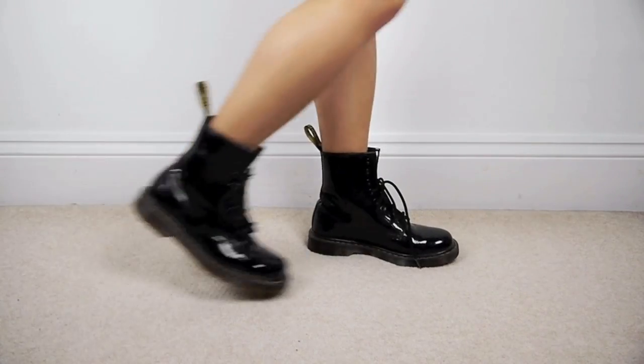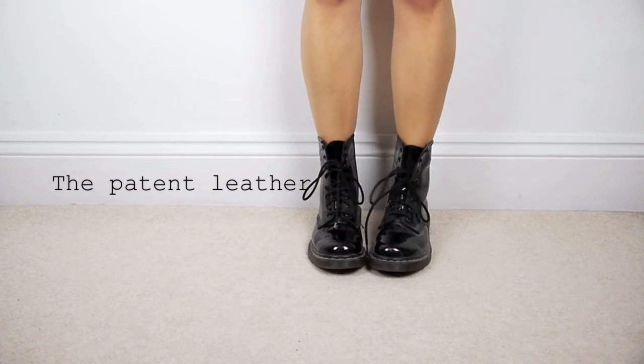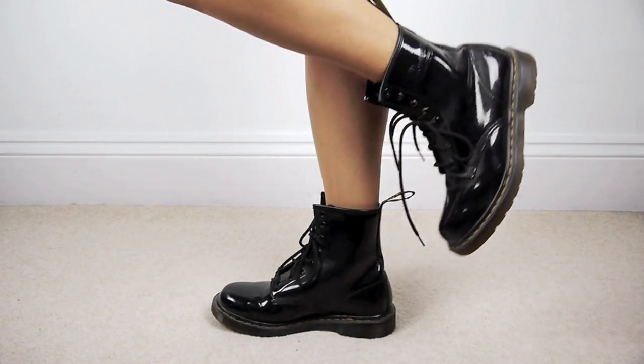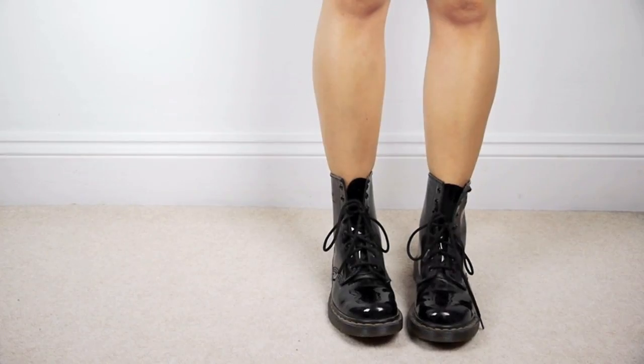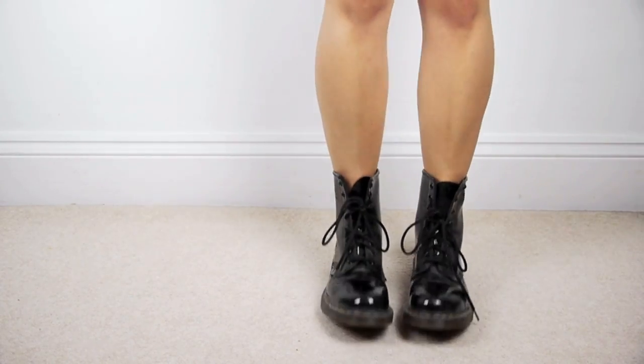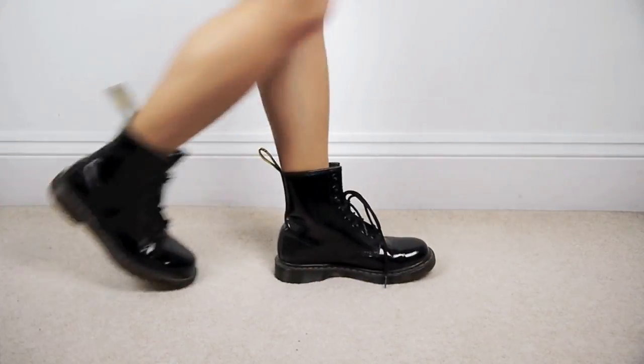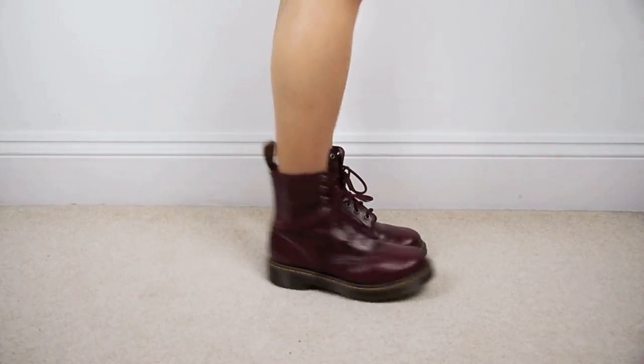Next to the patent leather ones, I think these were my first pair, I'm sure they were, and I got so much use out of these. I don't wear them as much at the moment, but I'd never get rid of them. I love these. Again, they're quite a statement because they're a bit more flashy than the matte ones. And yeah, they just go with loads of things. All of the Docs are really versatile.